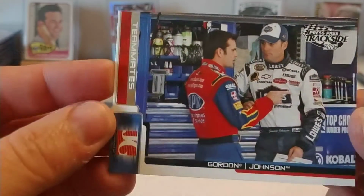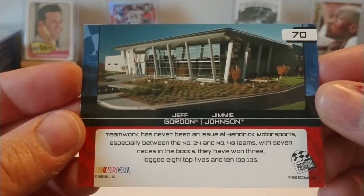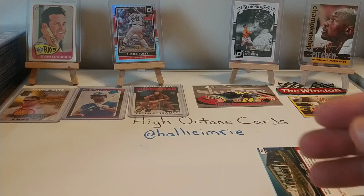2005 Press Pass Trackside here, a Jeff Gordon Jimmie Johnson card. There's the back of the card, just a base set card here. Did find a lot of base set cards, a lot of insert cards, parallels.